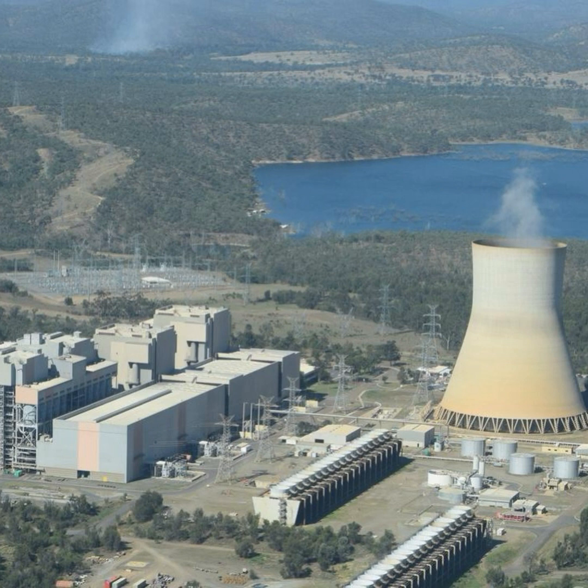When it was constructed, Callide C was the first supercritical coal-fired power station to be built and operated in Australia. Unlike traditional coal-fired power station boiler systems, supercritical power plants have a higher pressure-rated boiler to operate at temperatures and pressures that reach water's critical point.